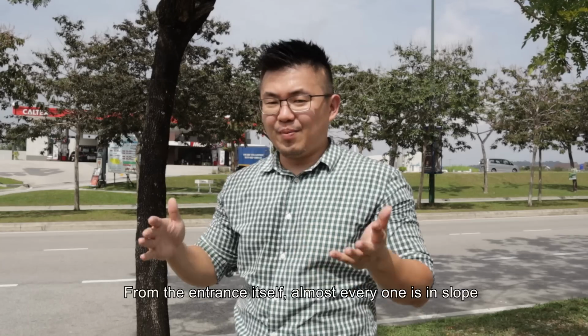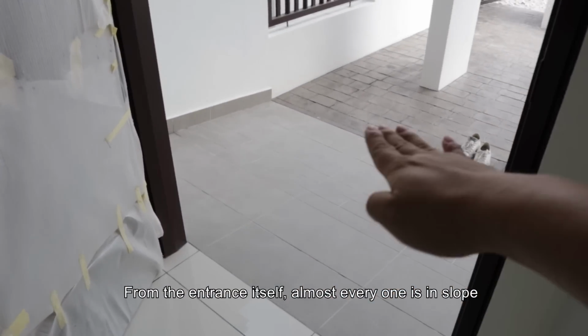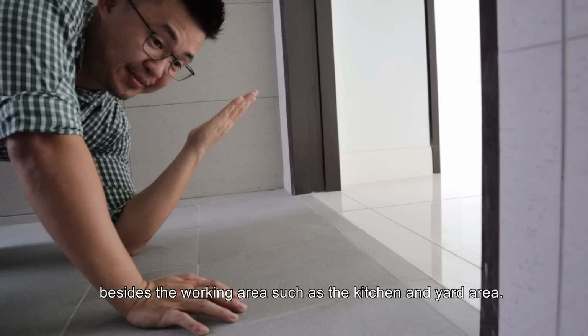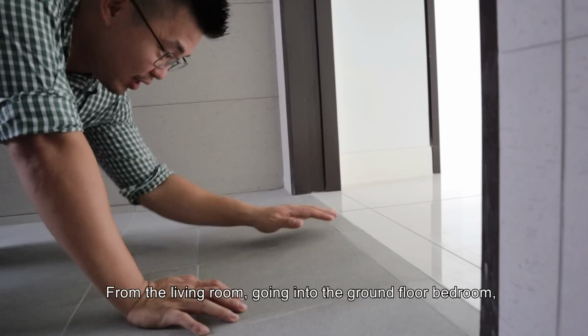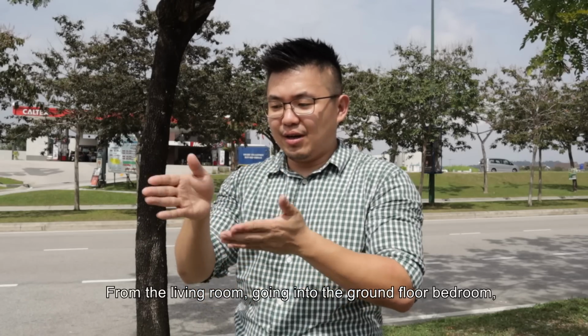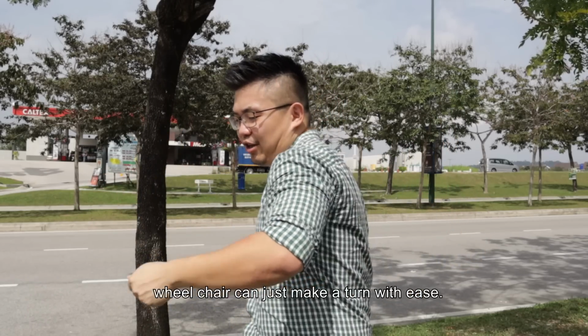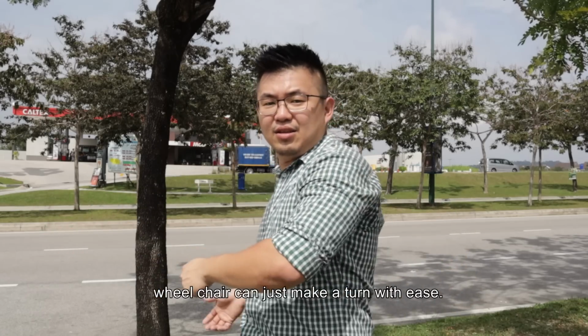Last of all would be definitely the architectural design and the thoughtfulness for elderlies as well as wheelchair people. From the entrance itself, almost everything is in slope besides the working area such as the kitchen and the yard area. So like from the living room going into the ground floor bedroom, the toilet is so spacious where a wheelchair person can usually just make a turn with ease.